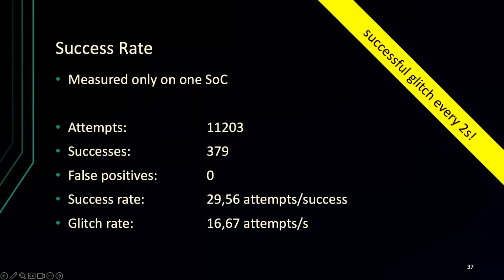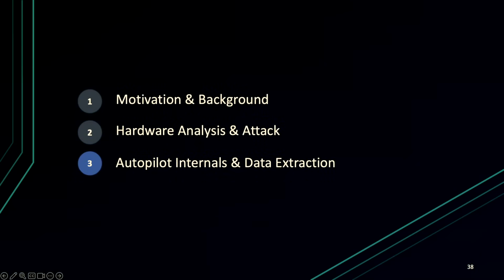So we also measured the success rate for one sock. On average, we get a successful glitch every 2 seconds, which is quite amazing for this type of attack. Okay, so next, Niklas will talk about autopilot internals and data extraction.